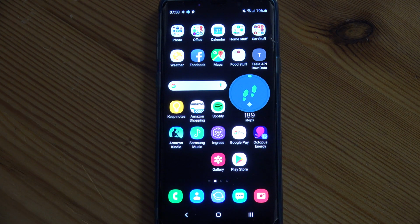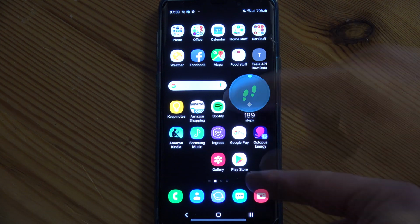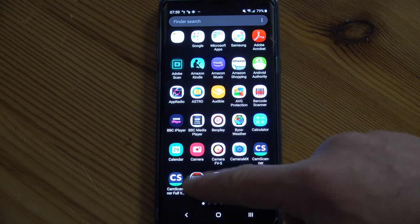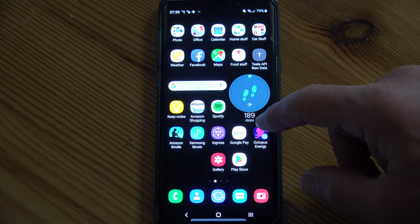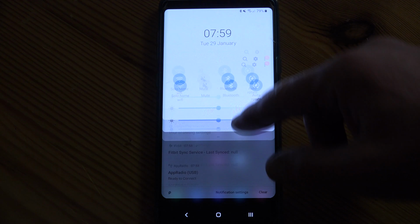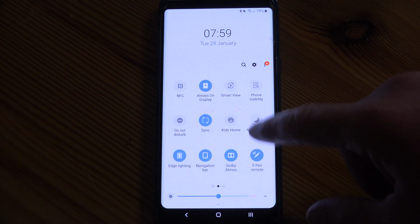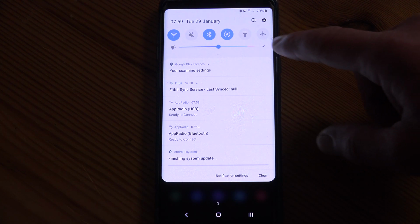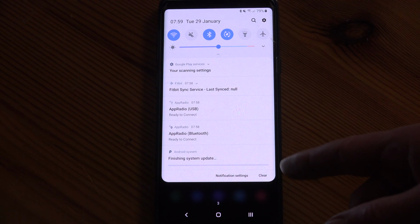It seems to have kept my home screen all sorted out with all the folders where I keep everything. Obviously the non-Samsung apps have remained exactly the same. Oh heavens, the quick access icons are completely different. Look at that. Still finishing the system update.